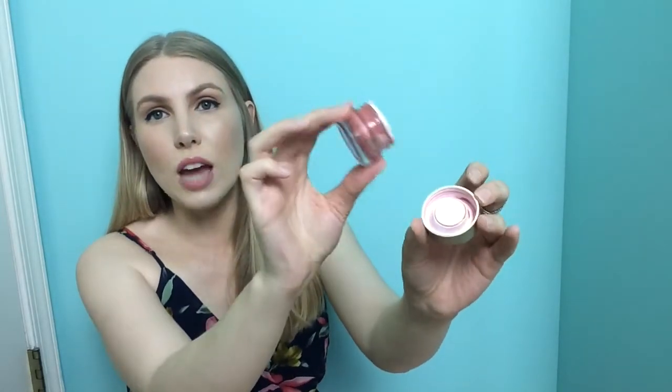I'm not a fan. I have a blush here. I talked about this in my How Long Does It Take to Use Up a Blush video, and this is by Stila. It's the Aqua Glow watercolor blush in the shade Rosewater, and this one's used up. It's empty. I talk about how many uses I got out of that one, and why I wouldn't repurchase this product.